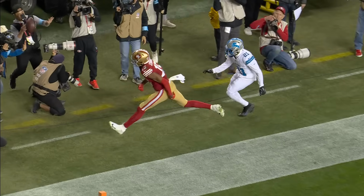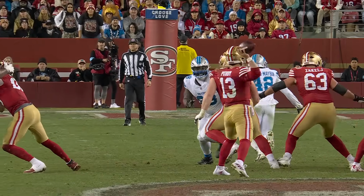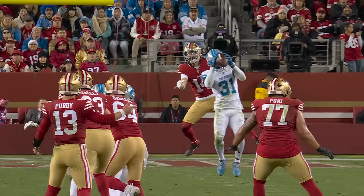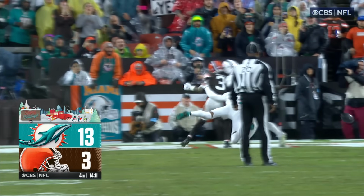Just one other note on Brock Purdy, the 377 in the pass yards is coordinator Aaron Glenn. The promising drive comes to a screeching halt on the second. Jalen Ramsey, perfectly timed knockdown of this ball, and Miami takes over.